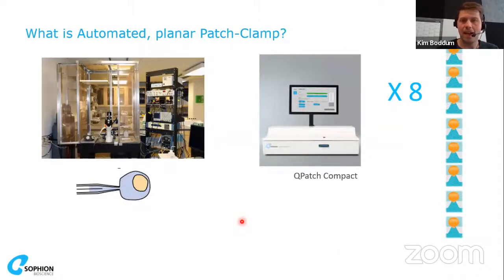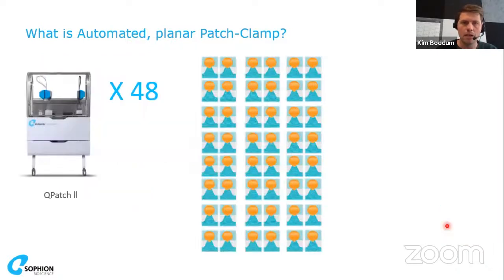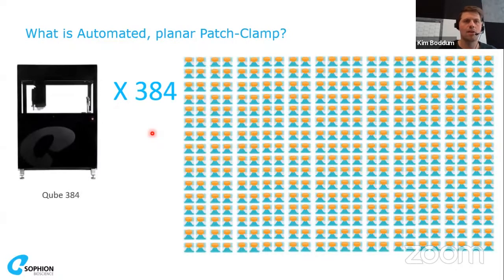And because this is done in a planar fashion, instead of having this huge setup, you can have this small semi-automated system. Imagine it's half a meter wide, so it can fit on the lab bench, and then you can record 8 cells simultaneously. We also have a system with a pipetting robot attached to it, and now in an automated manner, you can patch 84 cells at the same time. And if you move to the biggest model, you can patch 384 cells at the same time, automated. And this allowed for larger screens.